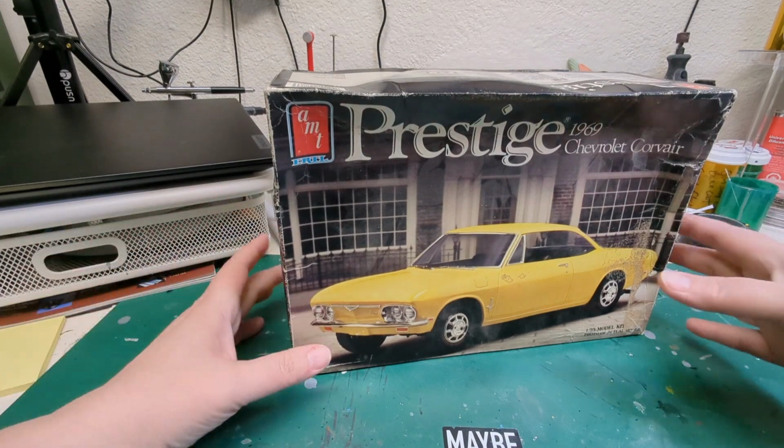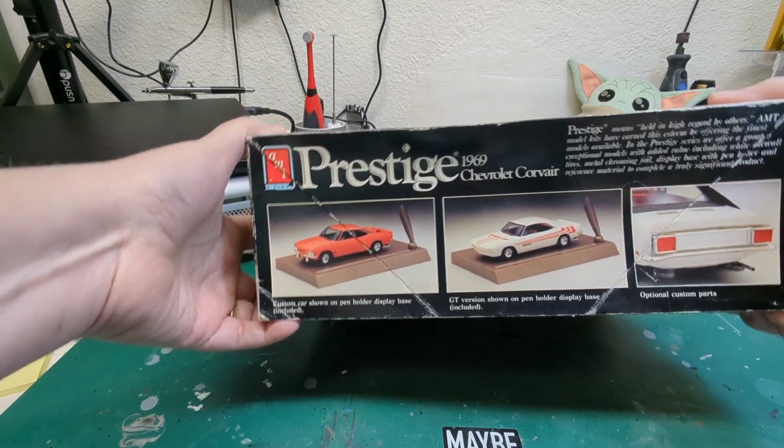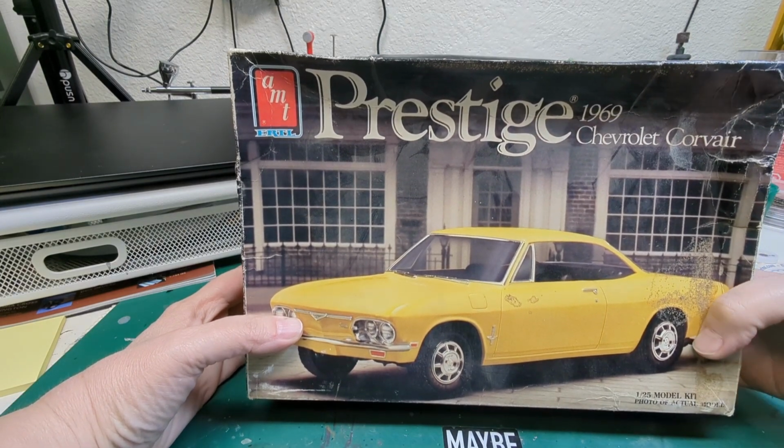Oh, we got this cool Corvair. Brian loves Corvairs, as you all know, and this is the special kit with the pin stand. Actually, it's pretty fun. It's a really good kit, and I think Brian has about 4 or 5 Corvair kits, so it's pretty awesome.